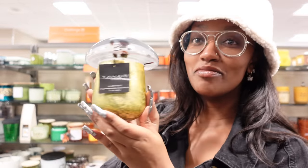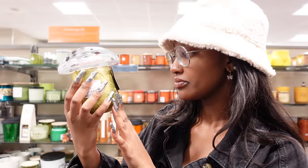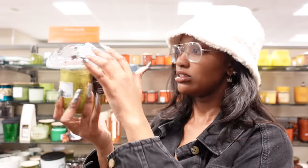Look at this, it's a little mushroom. It smells so nice as well. I don't know what scent it is. I'm gonna get it.